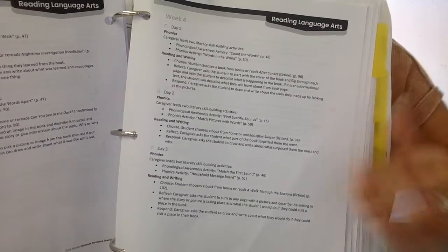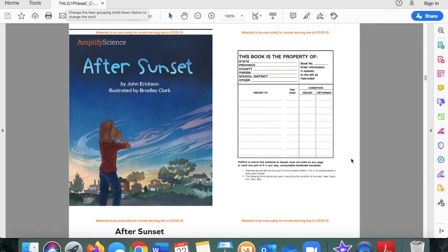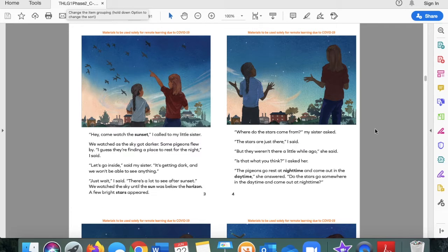So let's go to page 96. John Erickson, illustrated by Bradley Clark. "Hey, come watch the sunset," I called to my little sister. We watched as the sky got darker. Some pigeons flew by. "I guess they're finding a place to rest for the night," I said. "Let's go inside," said my sister. "It's getting dark and we won't be able to see anything." "Just wait," I said. "There's a lot to see after sunset."